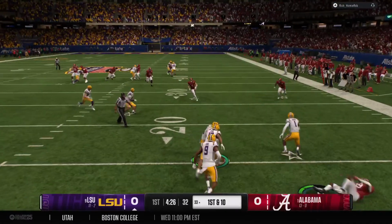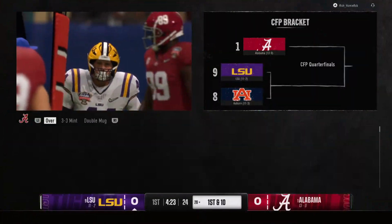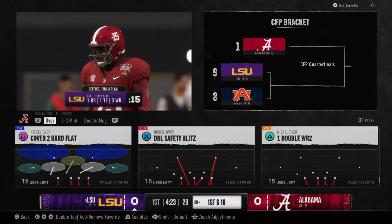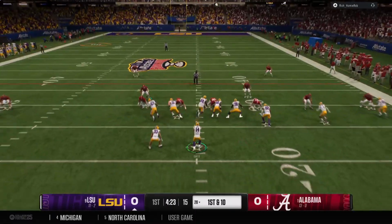It's intercepted. Tried to fire it into a tight window. Nice job by this defense jumping on that football to come up with the interception. And not exactly how this quarterback envisioned this game starting. His very first throw of the game, he puts into traffic, and he costs his team in a big way.